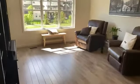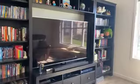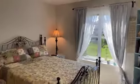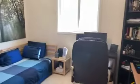Bonus room. Okay, a lot of room for your media entertainment system. And then we have some bedrooms up here. So bedroom number 1 is huge. Look at how pretty this room is. I love it. Okay, bedroom number 1. Here's bedroom number 2. Also a very large bedroom. Room for desks, beds, everything. Upper laundry.